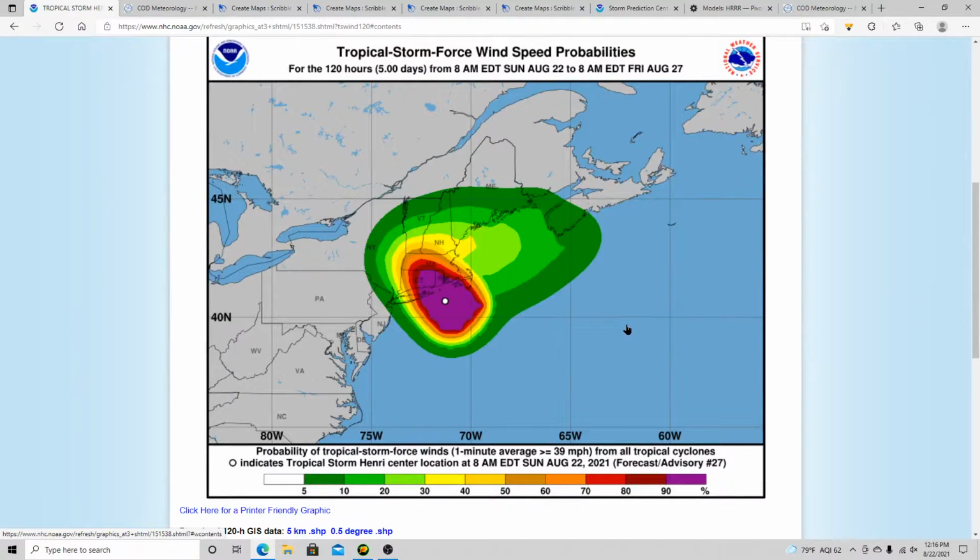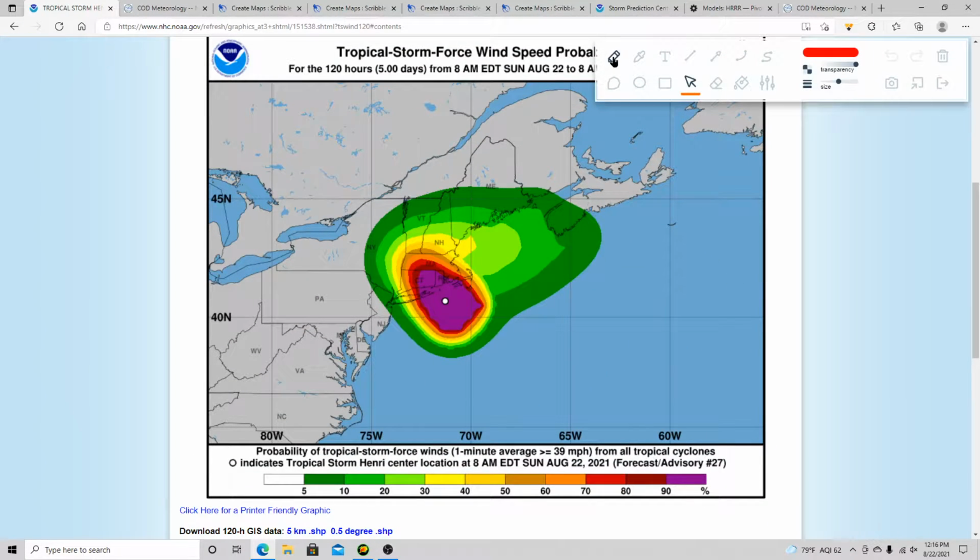Here are the wind speed probabilities. Really, the orange covers where you probably could experience some tropical storm winds. So basically, Connecticut, Rhode Island, and Massachusetts are expected to see tropical storm winds over the next several hours before it dies down to a tropical depression.